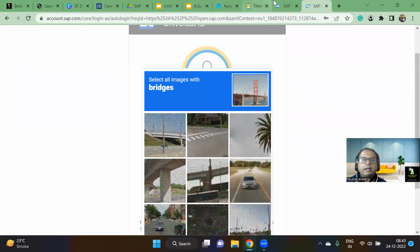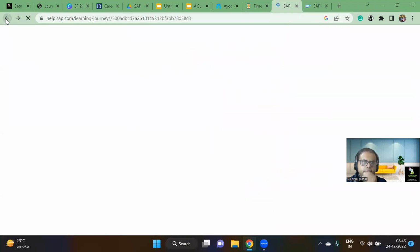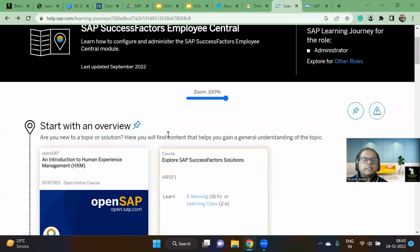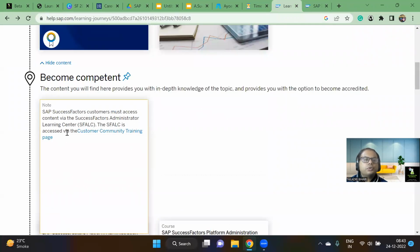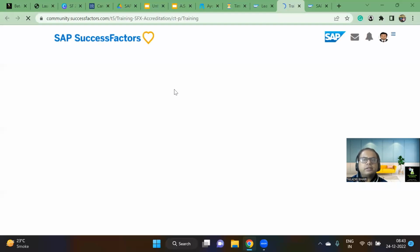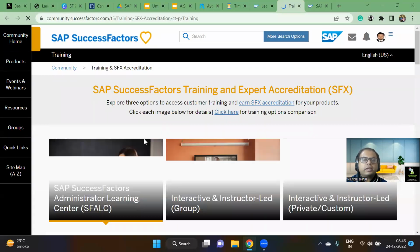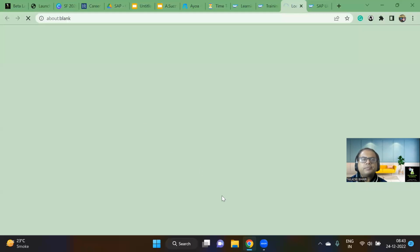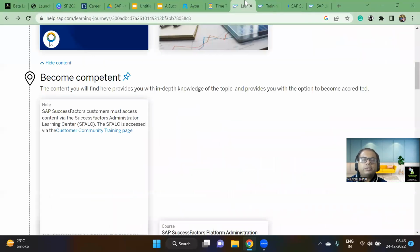So similarly, going back to our further, this is one of the modules in SuccessFactors. Then there are also some assessments available. You can complete that assessment, and there is a community training page where you register for those courses. This is especially for SuccessFactors people who are already working from the business side of it. So you will have access to this SFALC, and from that you will be able to complete those accreditation programs. These are valid for 1 year only, especially from a business point of view.